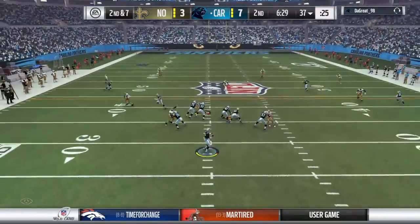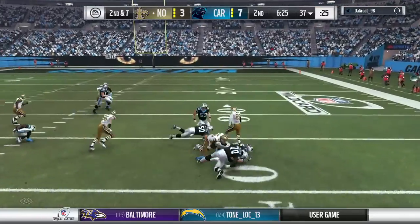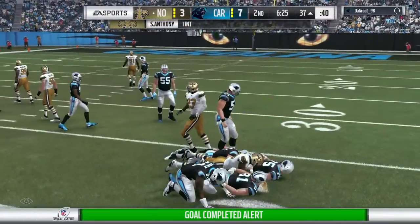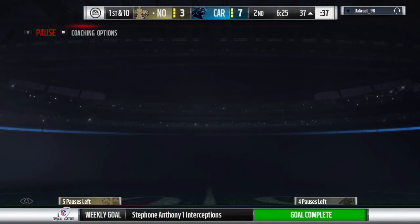Play action. It's gone. Oh, you saw that one coming. It's intercepted. Thrown back across his body. The linebacker, Stephon Anthony, with a pick. And he's going to take this one back.